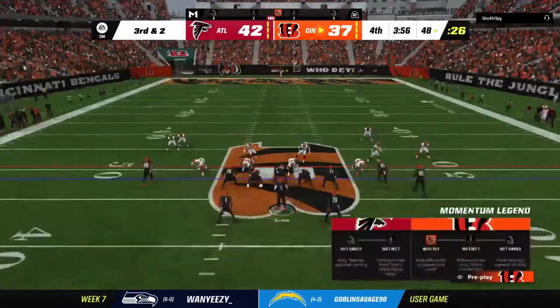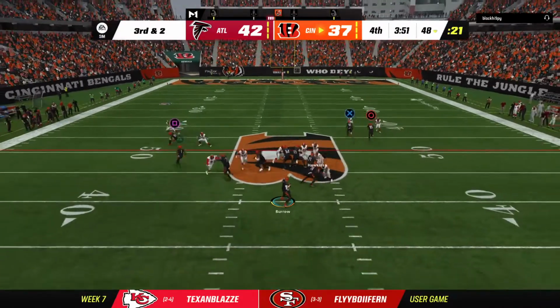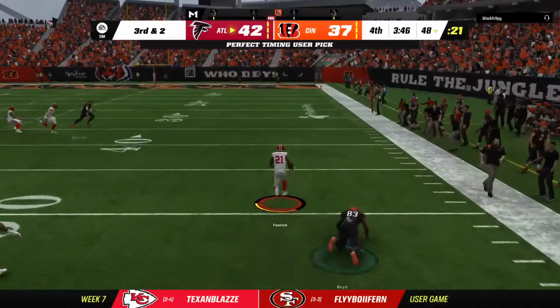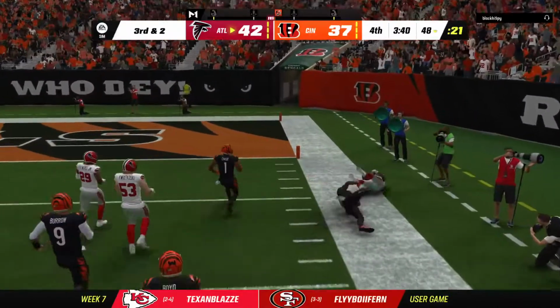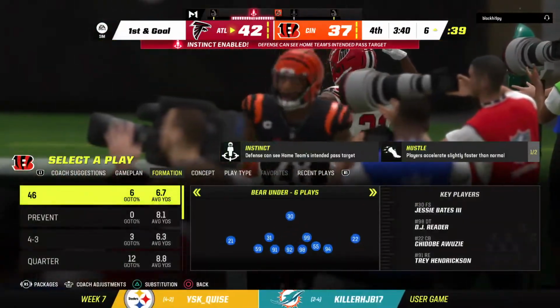Here we go. This is 3rd and 2. Maybe the biggest play in this football game. Burrow will throw. And his pass is intercepted for the 4th time today. Well, that puts a little bit of a wrinkle in their comeback bid.